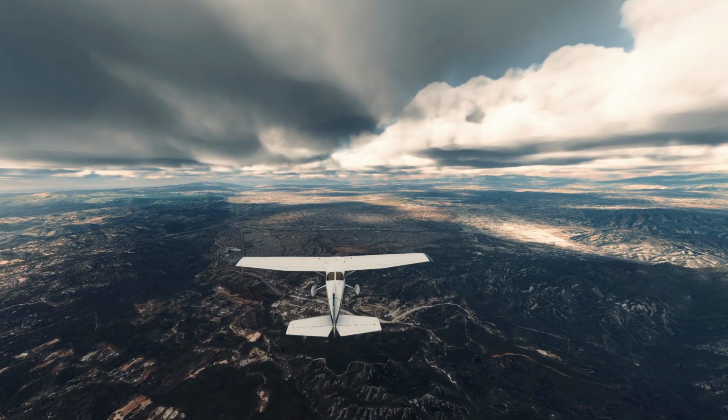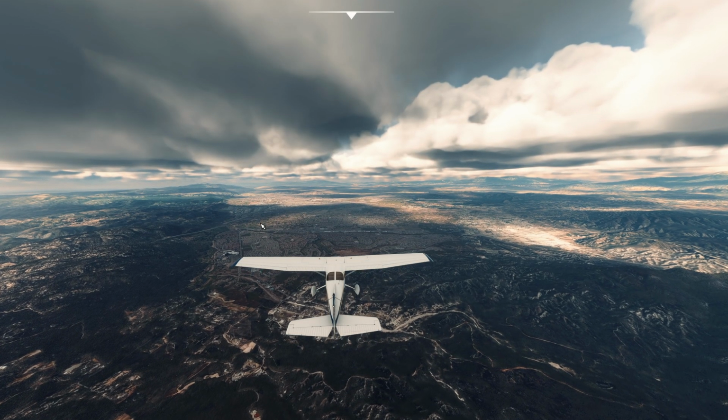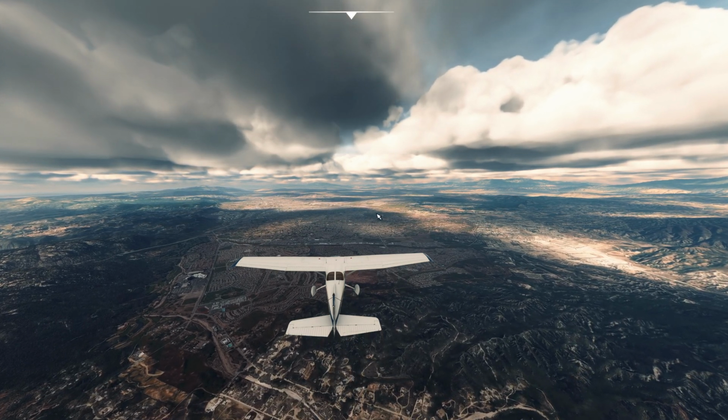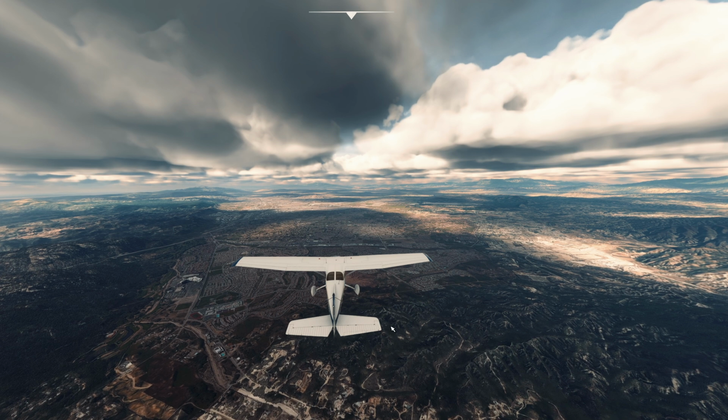So just off our nose now is the town of Temecula. So this is the 15, then it dumps right down into Temecula, so it's always really easy to find. If you're lost, you can just follow the roads.